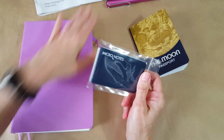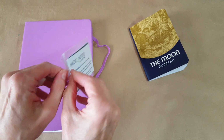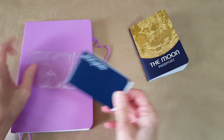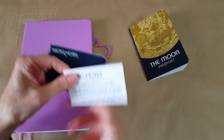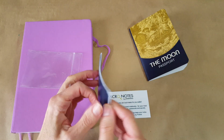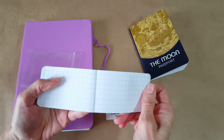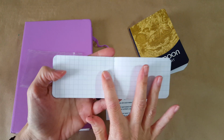This is not a pen allowance item. This was sent to me by a pen friend. Thank you, Sharon. This is from Pokka pens, and it's their micro notes little notebook for your wallet. So neat. It's real little, like a credit card size, and it'll go right in your wallet. And then it's got grid paper.